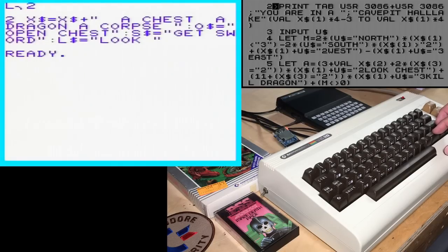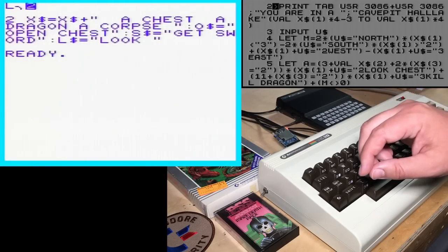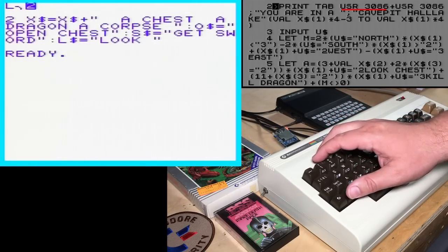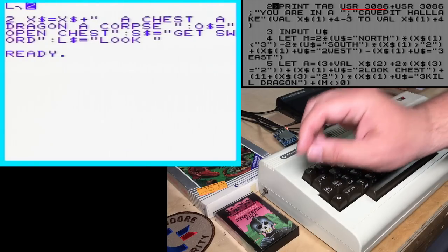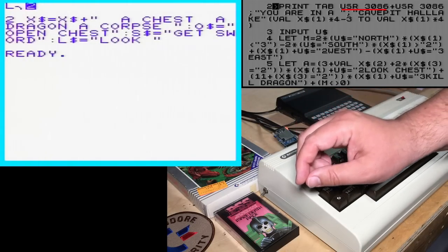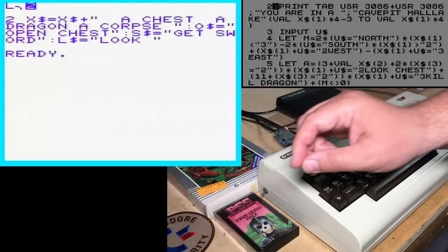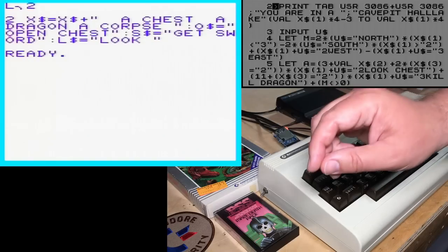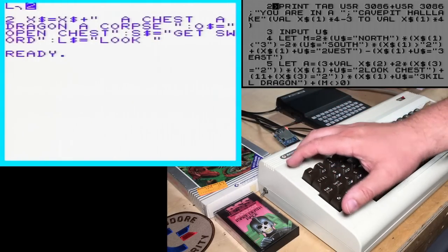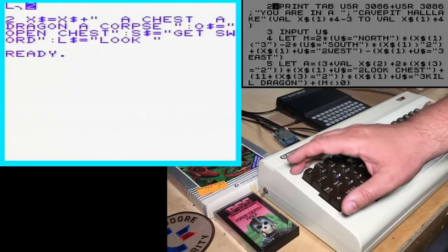I named these strings just based on the commands: open chest for O string, S string for get sword, and L string for look. And while the original Spectrum version on line 2 has quite a bit more to it, including printing those USR 3086. Now that's actually a machine code function that jumps into the ROM in the Timex to scroll the screen, because it doesn't natively do that. BASIC doesn't normally scroll the screen automatically. It actually stops execution when the screen is full. But strangely, you can include those, I guess just because they're another function, in a print statement. So it's a very clever way of getting a lot more function out of a single statement here.